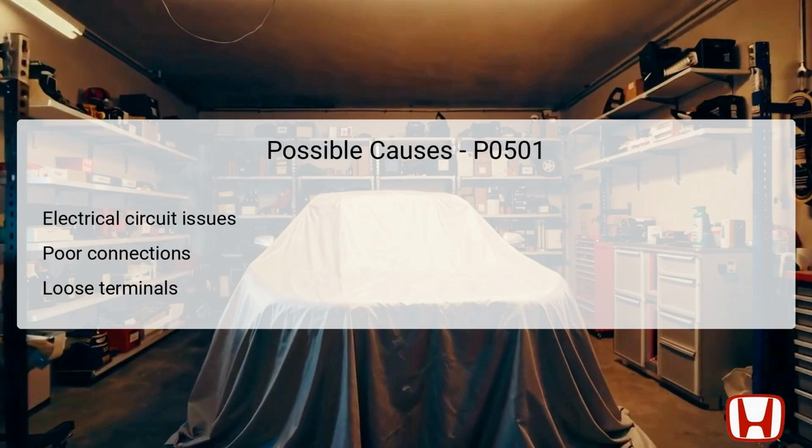The activation of DTC P0501 can be attributed to several factors, primarily focusing on electrical issues rather than mechanical ones. One leading cause includes problems within the electrical circuit itself, which may disrupt the necessary signal transmission from the CVT speed sensor to the PCM.